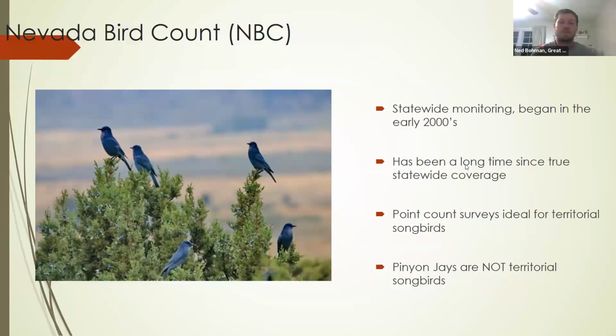And so I said they're not territorial songbirds, and I don't know if I need to explain that, but basically, for example, a yellow warbler is a territorial songbird that has a very small home range. And if you're conducting a 10-minute point count, that bird is going to be singing, singing, singing. It's going to be on its territory. Pinyon jays might be 4 kilometers away in another corner of their home range at that point, and you won't detect them on that survey, but that point can still be important to them. And in that way, we don't capture that with that survey technique.